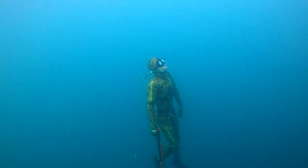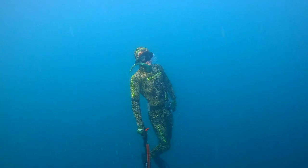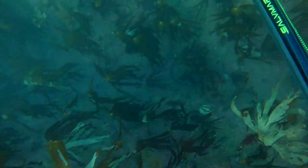Unfortunately, the second mark didn't produce any fish either, which wasn't really a problem as it's not all about shooting fish but enjoying a day out on the boat, especially during the winter months.